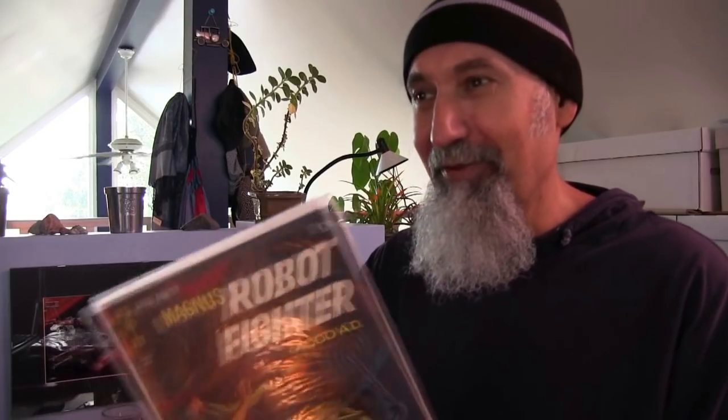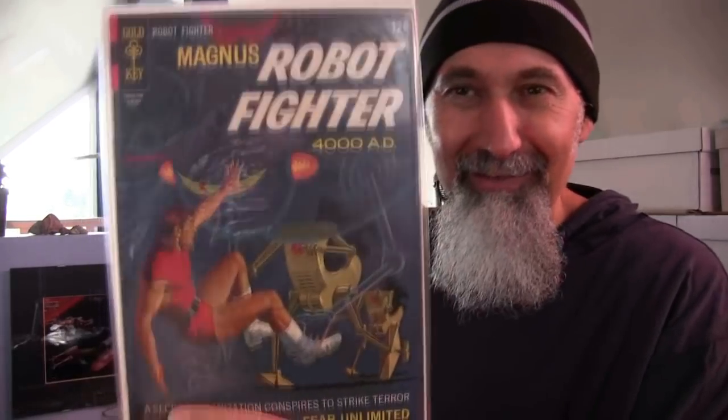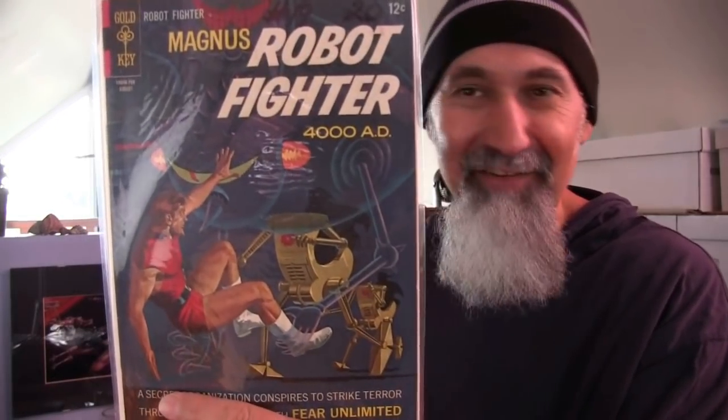Magnus Robot Fighter. I love Magnus. Magnus is awesome. So this is Magnus Robot Fighter number 19, from 1967.